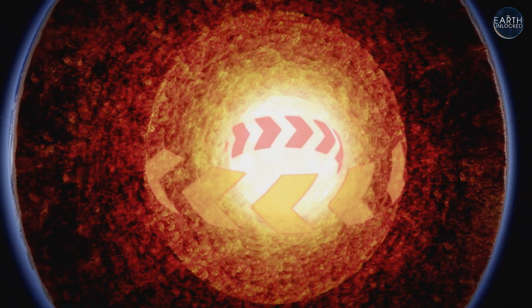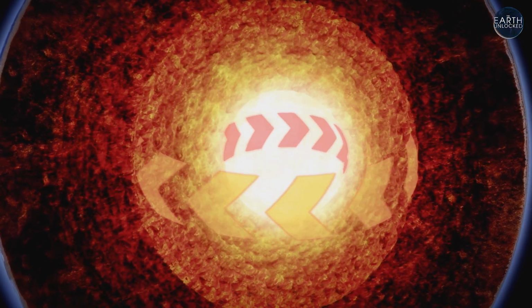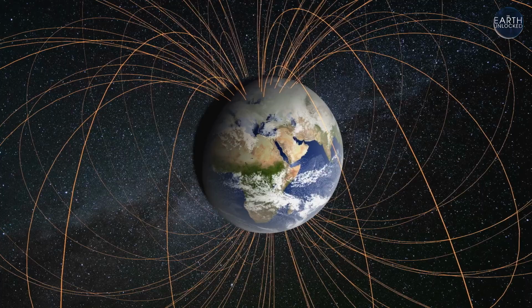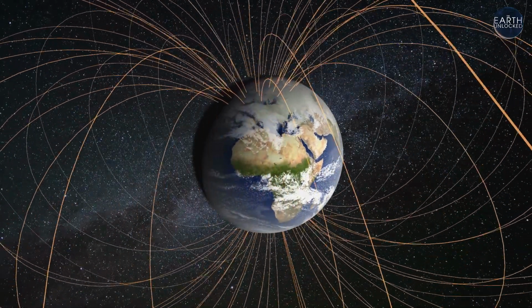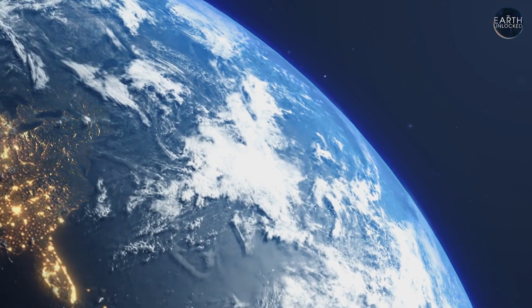Remarkably, while the planet and its inner core rotate to the east, the outer core spins westward, unlocking Earth's most vital force, its magnetic field. Earth's magnetic field is produced by what we call a dynamo effect. And for this to happen, we need a conducting material, which is the molten iron and nickel in the core. We need convection, we need material rising and falling, and we also need rotation.